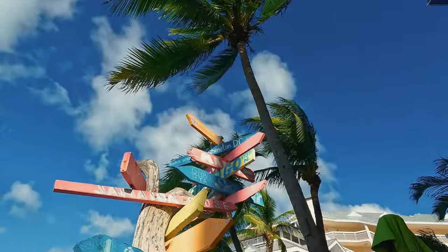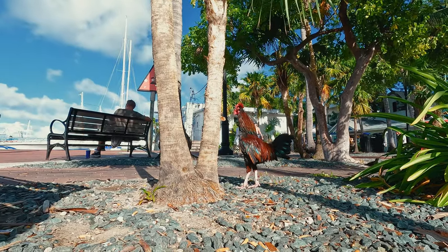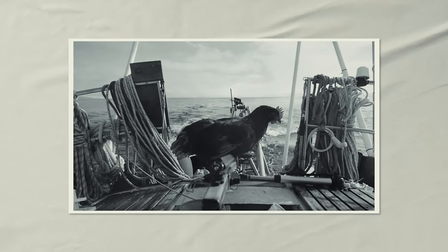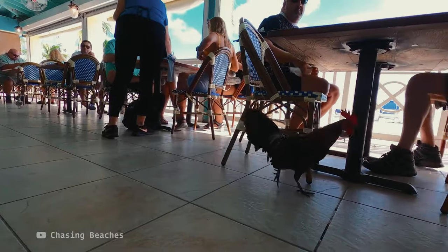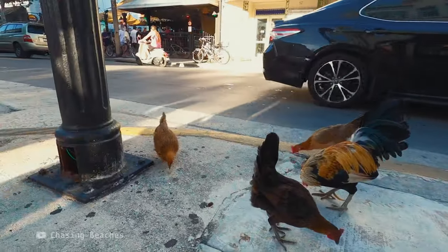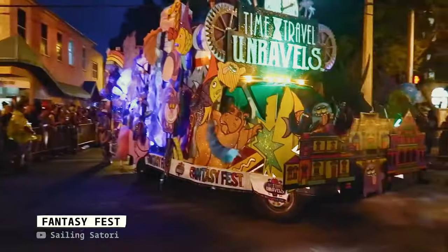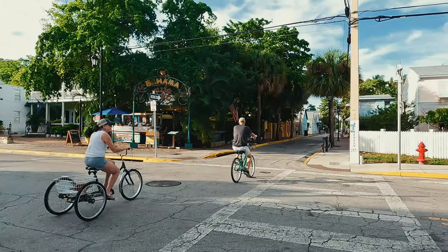One of the most unexpected things about mornings in Key West is the constant crowing of roosters. These birds arrived here with Cuban immigrants in the 19th century. Over time, they multiplied and are now an integral part of the city's daily life. They're a kind of unofficial mascot of the island, which everyone loves. Every year, there's even a festival devoted to these animals here called Fantasy Fest, where costume contests are held and the rooster's presence in the city is honored.